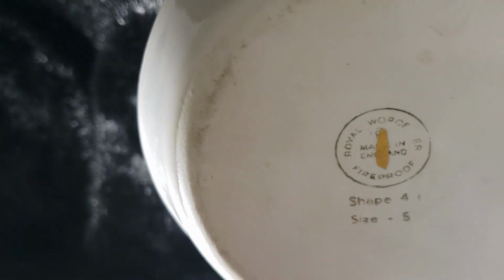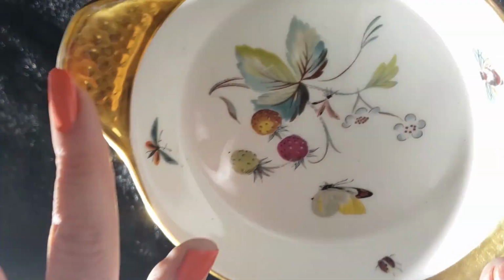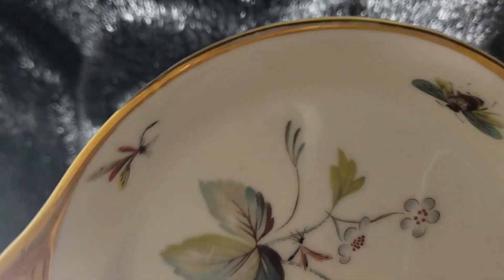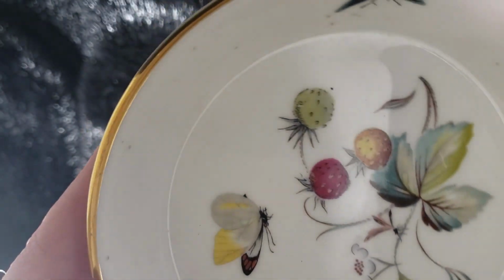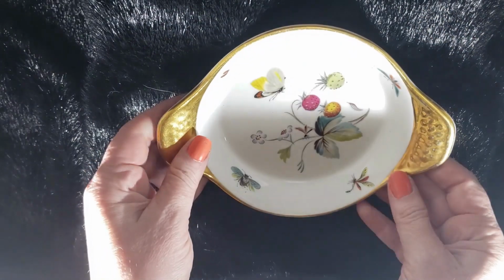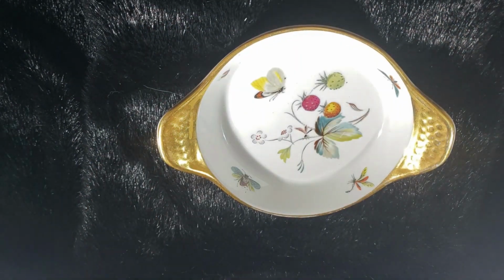It's a shape 4, size 5. I have no idea what that means. Made in England. The gold on it is in pretty good shape, I have to say. It's not too bad at all, this little gold trim. I just love the little bugs hiding out there. So if you're interested in this piece here, it's going to be $3, number 21.